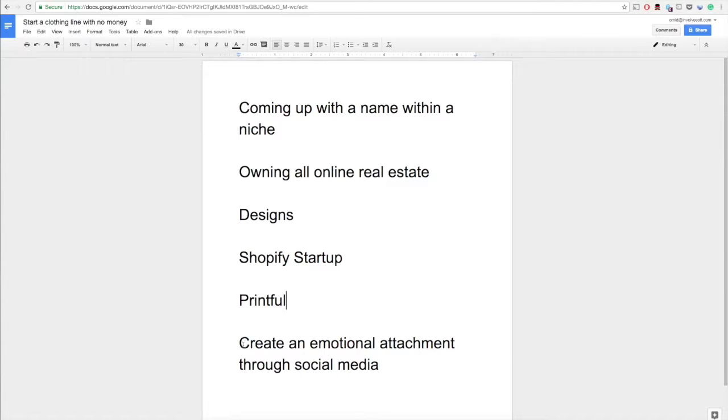And then after that, we're just going to go over how to create an emotional attachment through social media and how to brand yourself. So, coming up with a name inside of a niche. It's really important to have your brand within a niche, or within a certain industry. So don't just create a brand that really has no meaning to it. I've seen a lot of people create clothing lines where they're kind of just whack and random, and it's hard to create that emotional attachment, right?